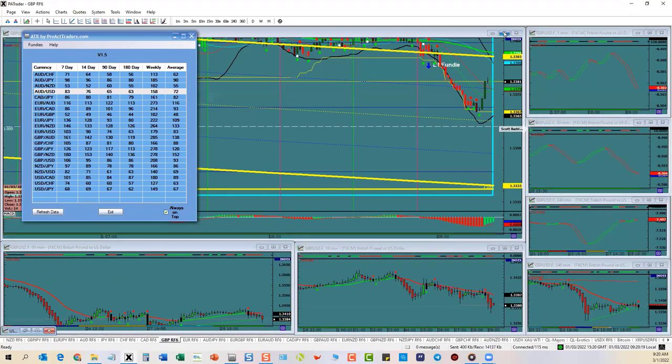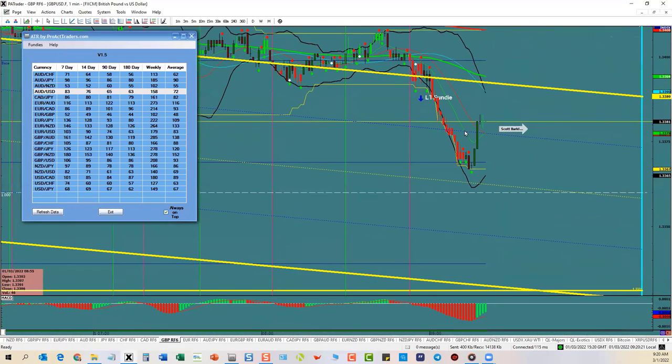So what's happening? There we go. All right, so here's a great example. They ran out of sellers. Do you understand why they ran out of sellers? That's an unsustainable move. Professional sellers will not sell at the bottom. Professional sellers will only sell at the top, sell at the top, sell at the top. So they pulled it back up here, right?